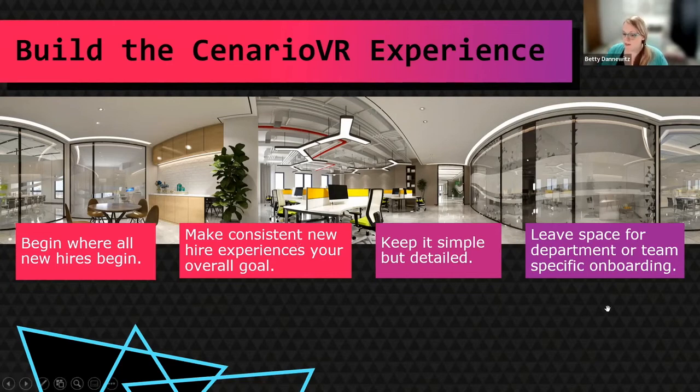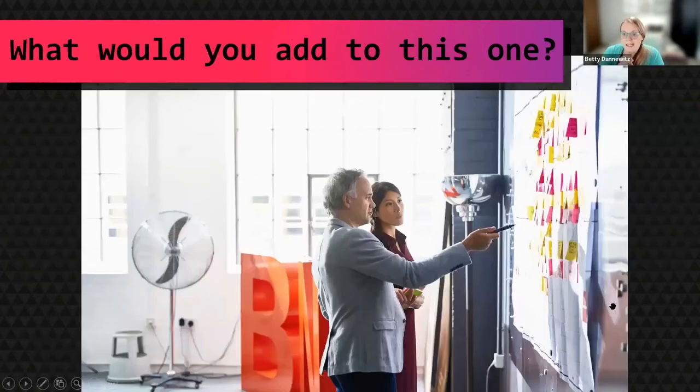So thinking about the example that you saw, what would you add to it? What would you add to the example that you saw, keeping in mind we want to keep it blended, right? The reason I keep saying that is because a VR experience is not the beginning and end of onboarding. It is an essential, engaging, immersive part of it. So what would you add to it?